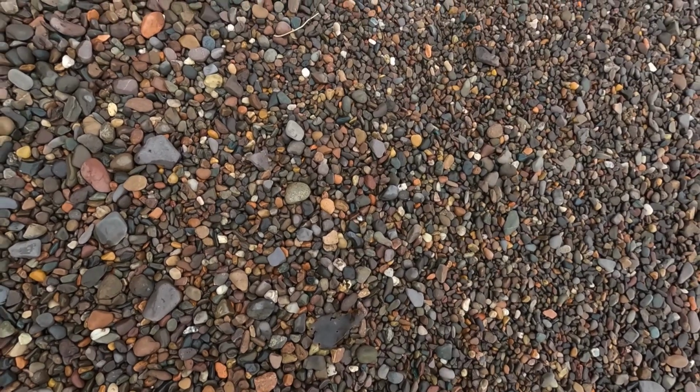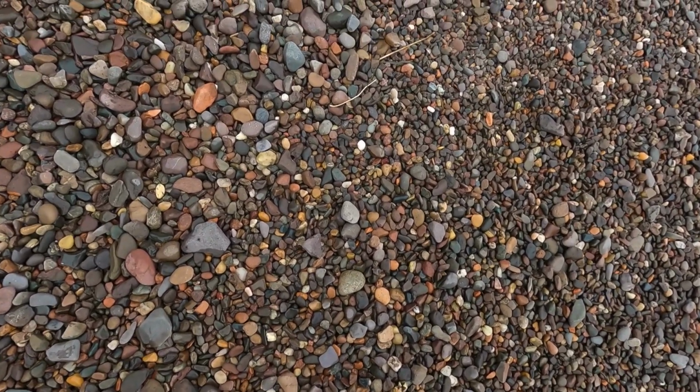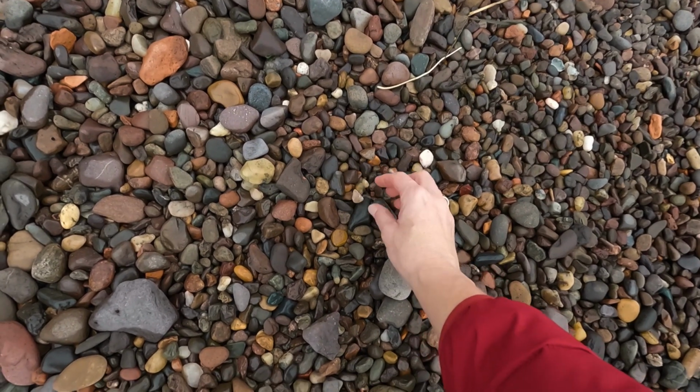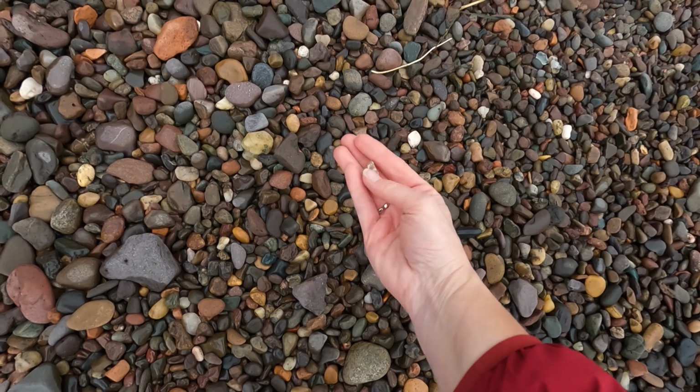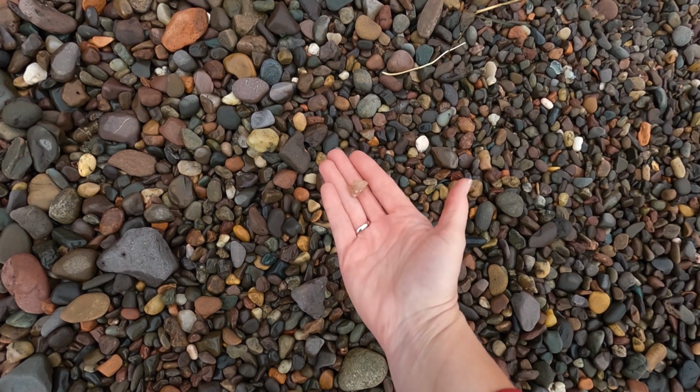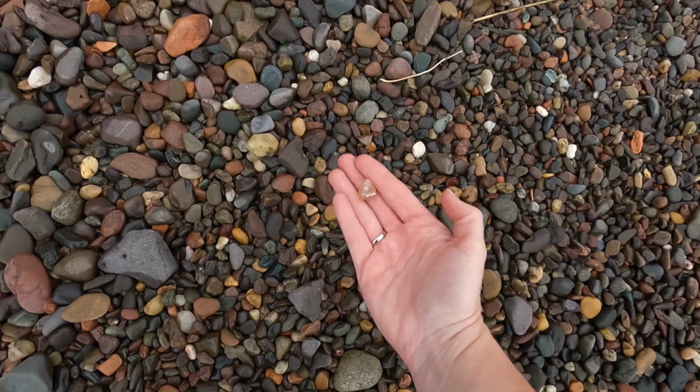Okay, I think I found my first agate. It's not a red one, it's a clear one. So that's this little chap here. Okay, now let's see if we can find another orangey looking one.